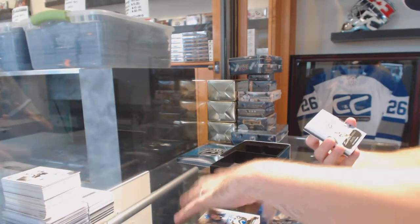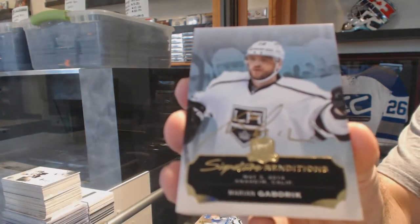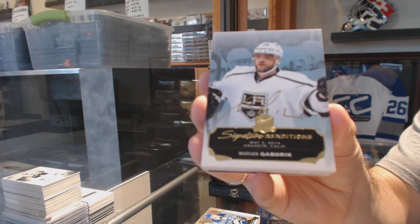For the LA Kings, signature renditions, Marian Gaborik. Who had Tampa, by the way? Who's the lucky fella?